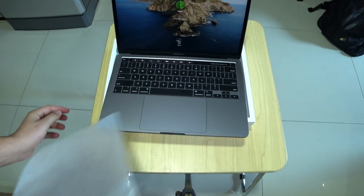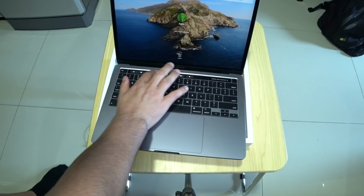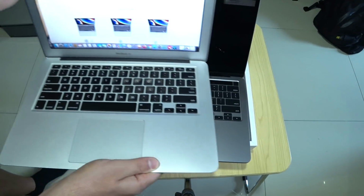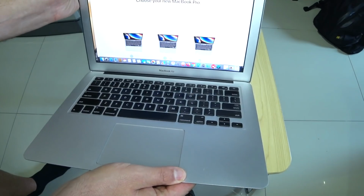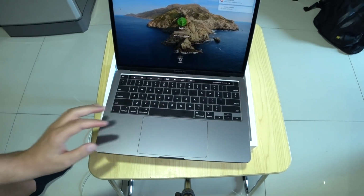Wow. I've already set it up at the store. It also has a touch screen here, which is totally new for me. Compare it to my 2015 MacBook Air. I think this is about a 14 inch. This new one is 13 inches.